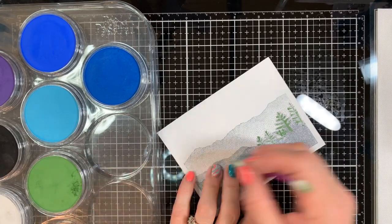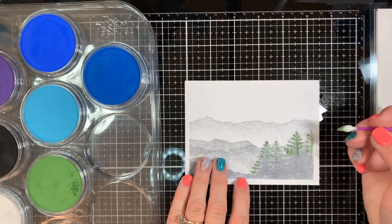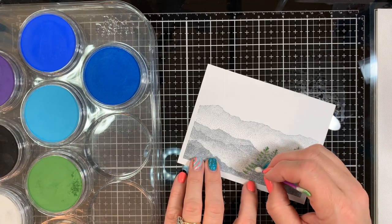Now, Pan Pastels does make a special tool that's shaped like an eye makeup applicator. It's not an eye makeup applicator. It's specially made for Pan Pastels. I just have to order some. Haven't had a chance to yet.